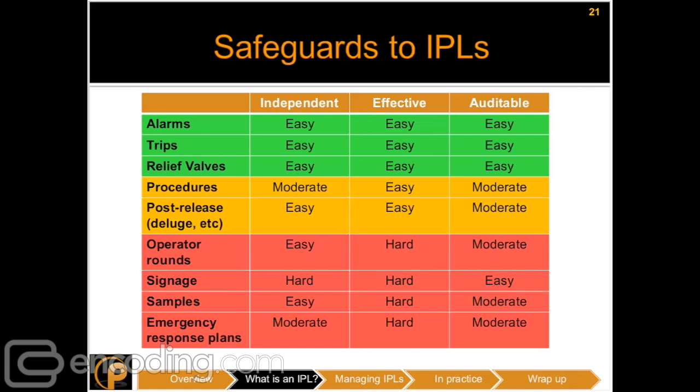Finally, we have everything else. These are hard to verify, but rarely are they impossible to verify. But basically, we don't really want to use these because it's a whole lot more work for us. This is where you might see your procedures say, you shall not use these as IPLs. It's because we don't want to do the large amount of work that's required to actually manage those IPLs.